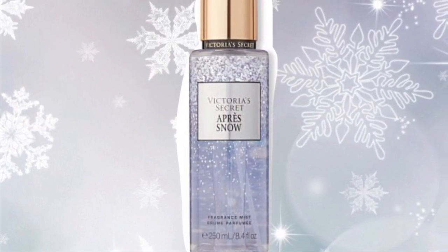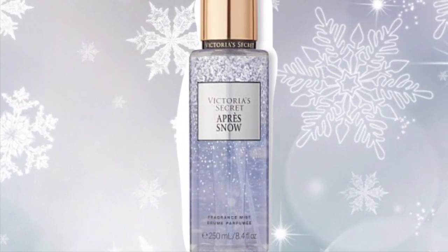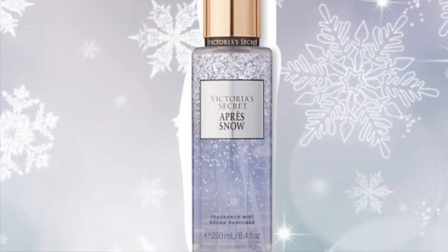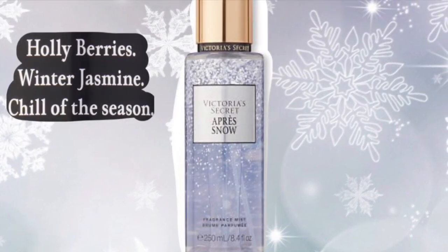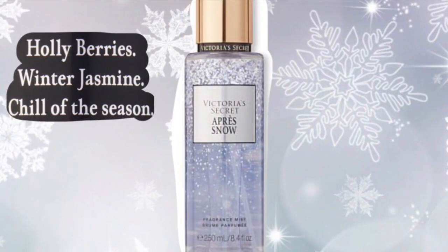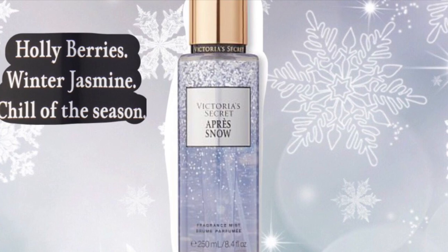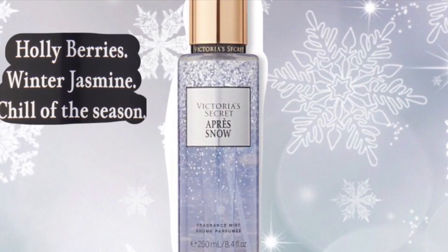Next, there's this other winter line, and this one is Pre Snow, or Apres Snow. I don't really know what that word is, but maybe I said it right. So the scent notes for this are holly berries, winter jasmine, chill up the season. And the packaging is super cute with the blue sparkles. Sometimes people give gifts in color schemes, so if someone likes blue, you could just throw this in.